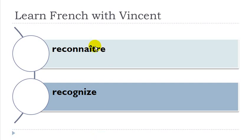Reconnaître. So exactly the same thing with this accent circonflexe on the top of I. You don't pronounce it, okay, but you should write it. Reconnaître.